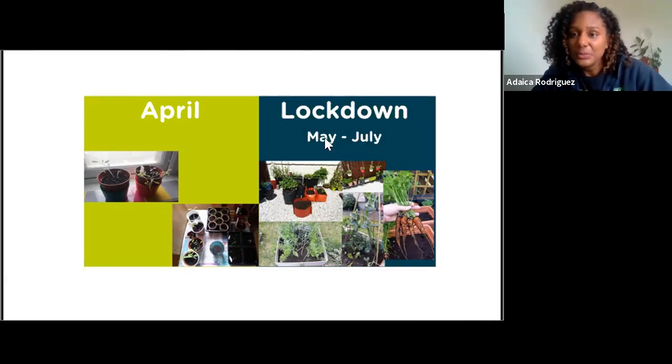And you can see between May and July how things were growing in everyone's garden. We had really good weather, which helped with that, but also I think everyone was just having that extra free time to be able to do those things. And you can see some carrots in here. There's some potato bags, some peas. This is one of the best I had at home that I built myself.